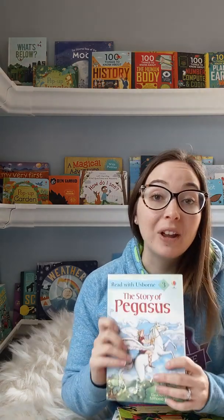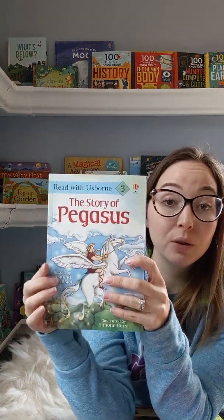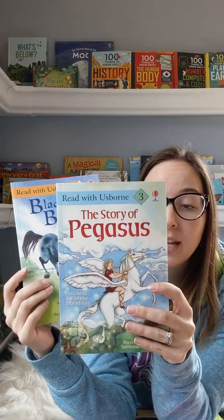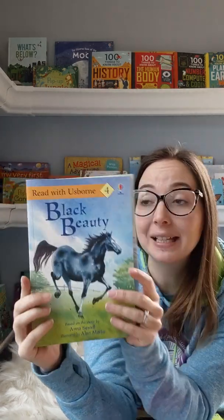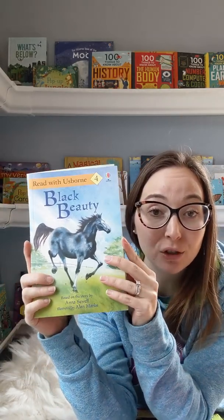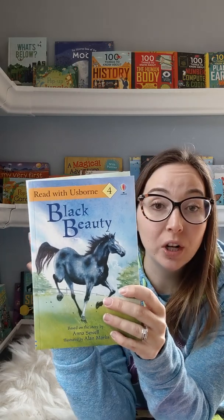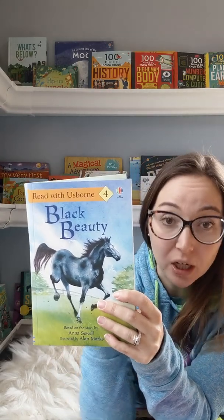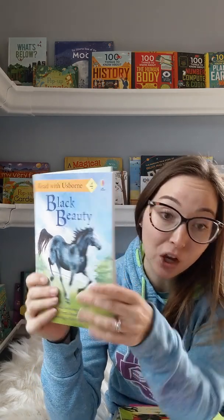Our Learning to Read Usborne books. We have leveled readers up to 1, 2, 3, and 4. So a couple new ones in that selection. And we have the story of Pegasus and Black Beauty. So these are great if your child is learning to read. The level 4s are a step above chapter books, and the level 1 is for new readers, and then the steps in between those. Our phonics books are getting better and better.